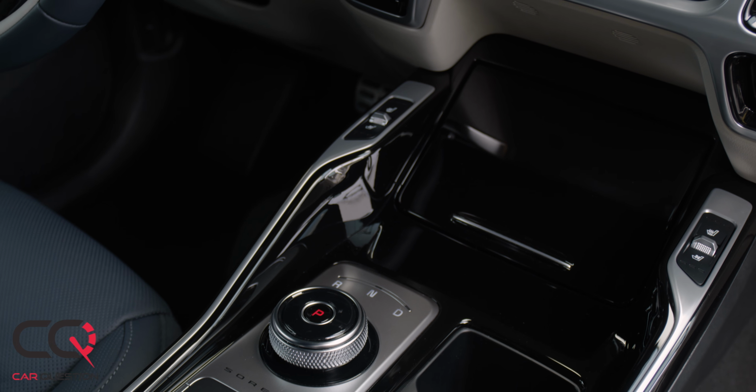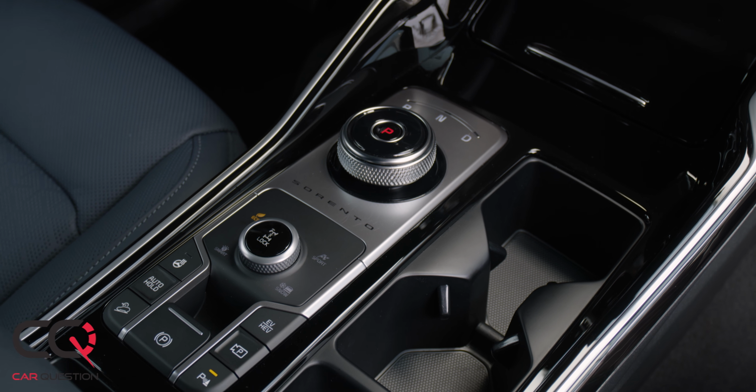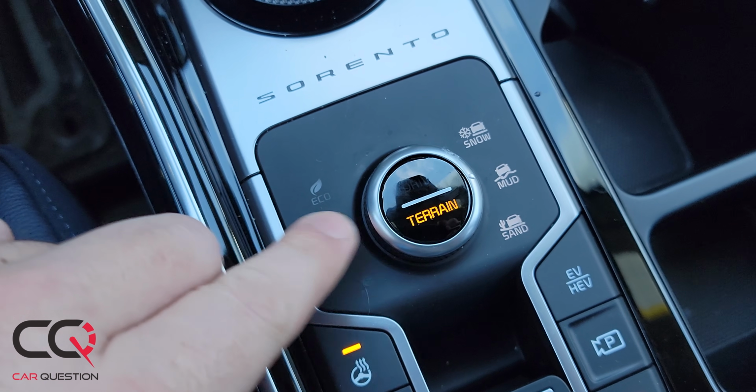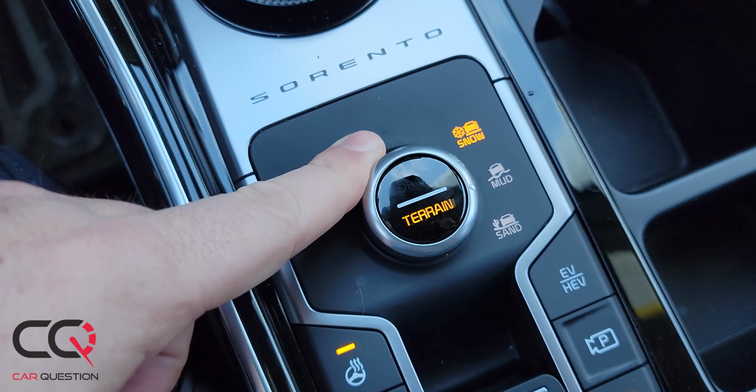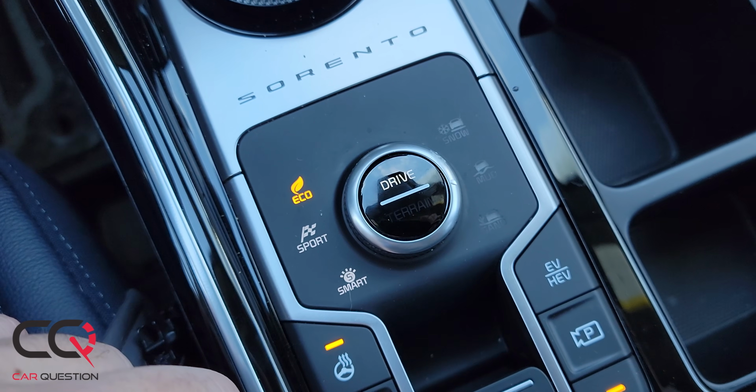There's a big difference though between our drive modes and the US drive modes. In the US, you only get a lock button right here in the center, but here in Canada, you've got snow, mud and sand modes. If you're going to use those, leave the TCS on.